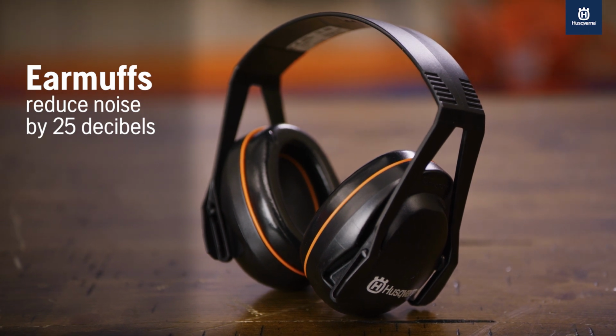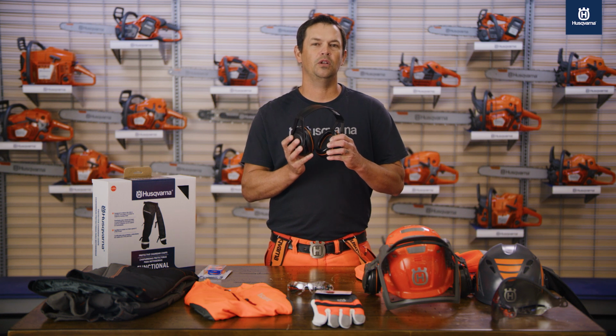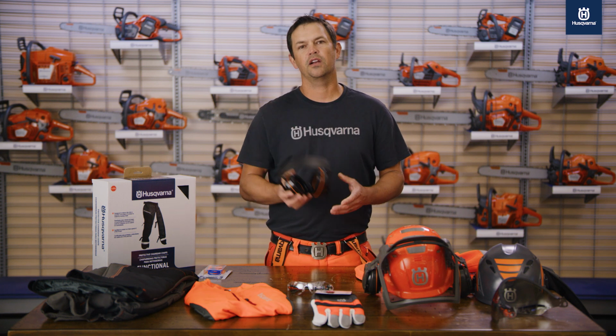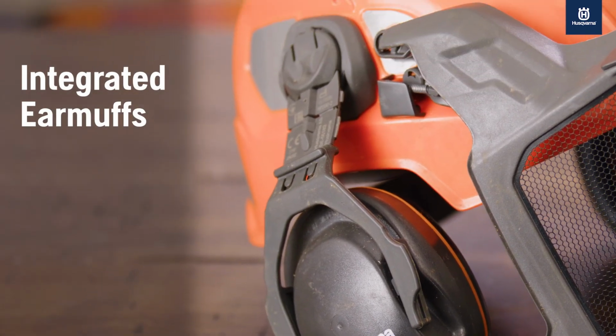But one thing to note with ear muffs is that they have a limited life and the cushion should be replaced annually if possible because they do lose their effectiveness. The third type of protection is integrated ear muffs, which are mounted right on the hard hat or helmet.